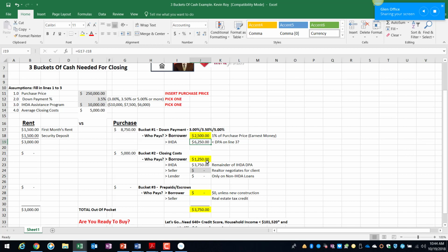But when you get down here, it's saying IDA can only use, of the $10,000, there's only $3,750 left in the bucket, right? You guys with me? We don't have all of the $5,000 in closing costs. So the borrower has to come up with $1,250 unless you as realtors go down to the gray box here where you can change and say, well, I'm going to negotiate. I'm going to bump the price up $1,250.